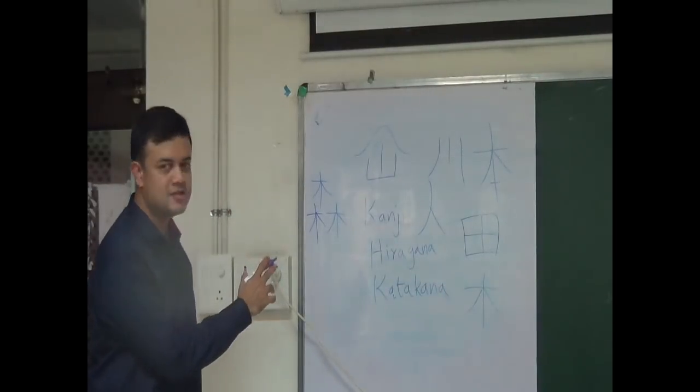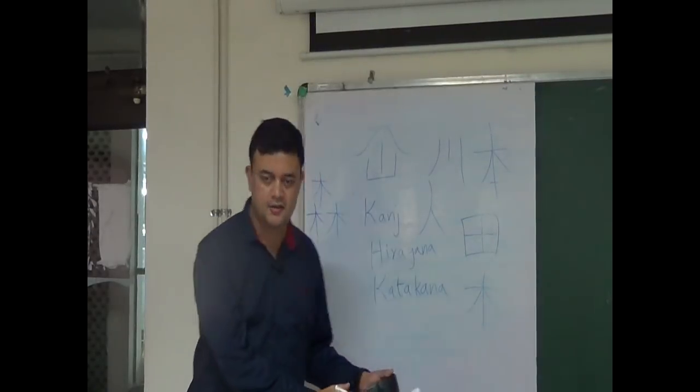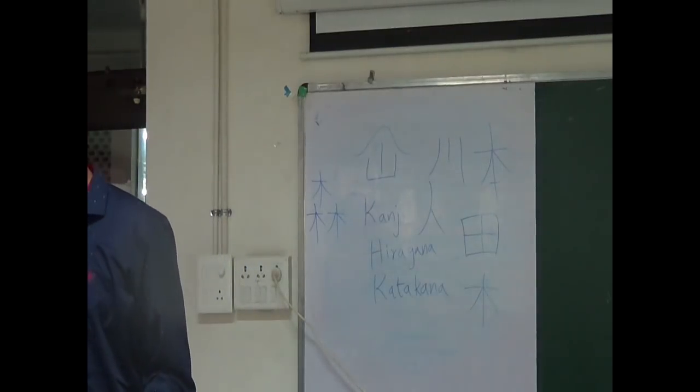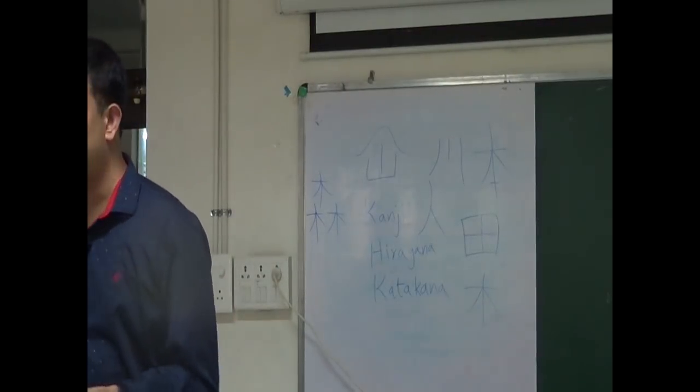That is what I covered in the last class. Then, these are something called kanji characters. Hiragana, now coming to the hiragana. Hiragana is the original Japanese script. Now, if you know only hiragana, you can survive in Japan. There is no problem with that.